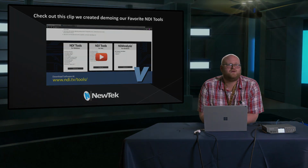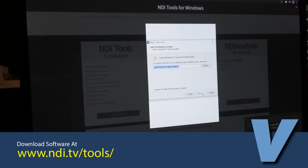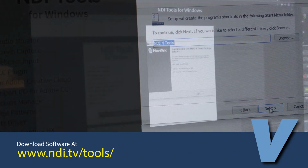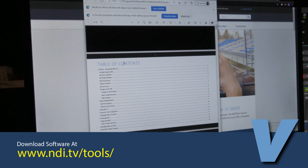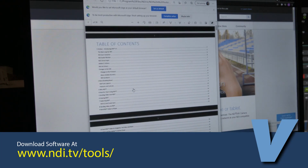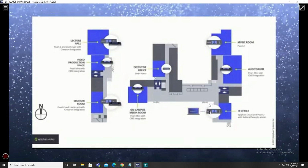And NDI Tools is a free software suite from NewTek with the NDI applications needed to elevate your production. NDI Tools can be downloaded for free at ndi.tv/tools. Here's a look at some of our favorite applications in this suite. NDI Studio Monitor is a great way to see what NDI sources are on your network.